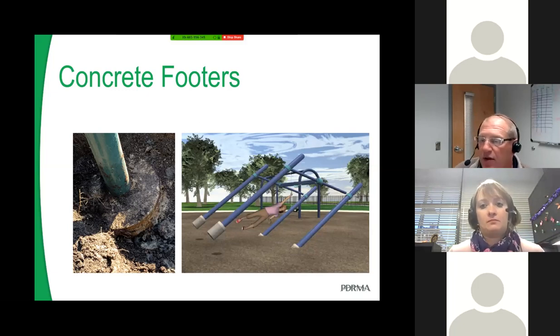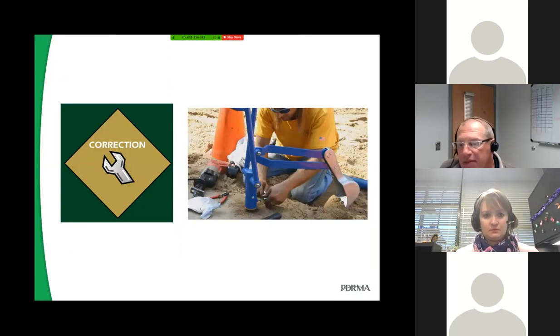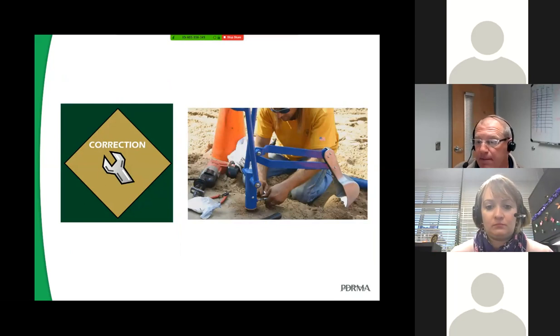So let's talk a little bit more about some of the other things. Corrective action being the next step in the diamond of care. Basically, this is the routine and preventive repairs on the playground. And depending on the need of repair, it may also include isolating the playground from the public, replacing, or unfortunately removal of a specific piece of the playground or the playground in its entirety.